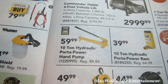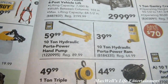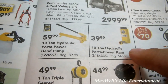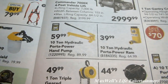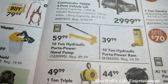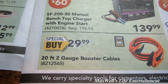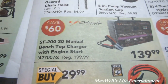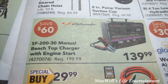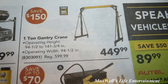10-ton hydraulic Porter power hand pump for $59.99. A 10-ton hydraulic Porter power ram for $39.99. Not 100% sure what the lift range is on that, but it's probably not like a hydraulic cylinder per se. It's probably only meant to lift, you know, an inch or two. 20 feet 2-gauge booster cables for $29.99. SF200-30 manual bench top charger with engine start for $139.99.